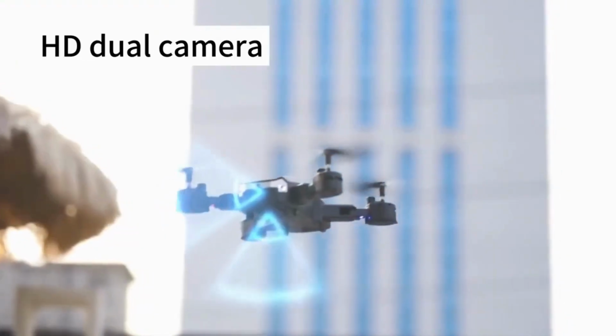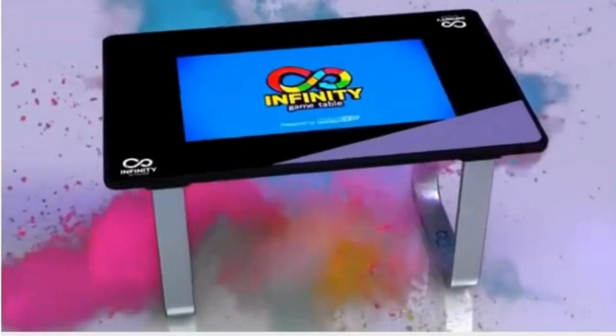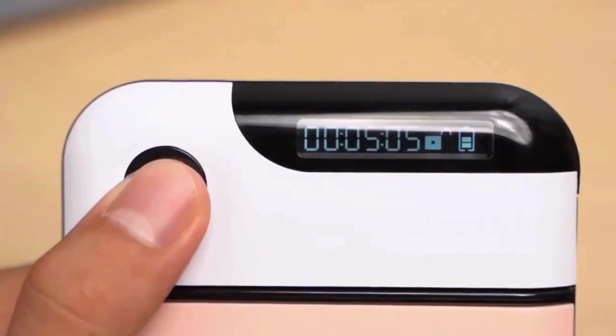If you're always on the lookout for the latest tech to make life easier and more fun, you're in for a treat. Let's explore 7 next-level gadgets that you didn't know you needed.